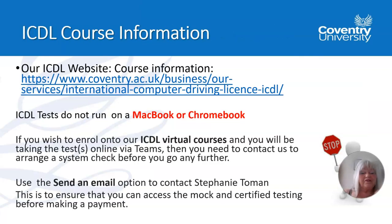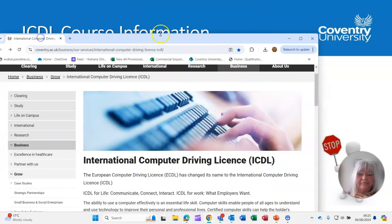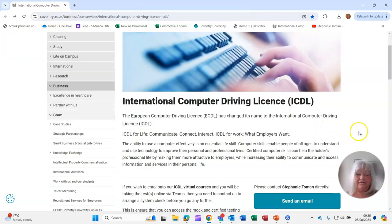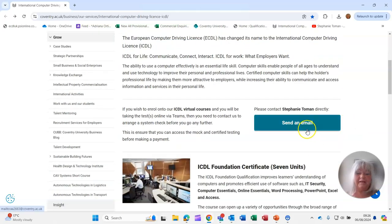So the course information, you can see this link here. I'm just going to show you this. So if we just bring it in. So this is where you'll be taken to. So you go into that website link, and then if you come down, you can see that there's an email to send to me directly with regard to the virtual courses.